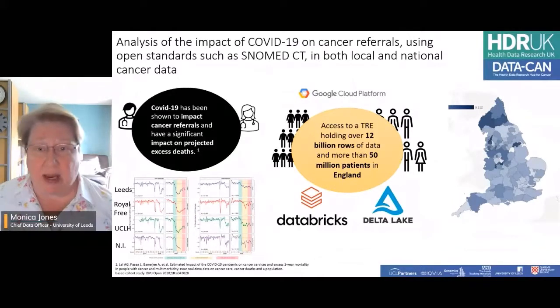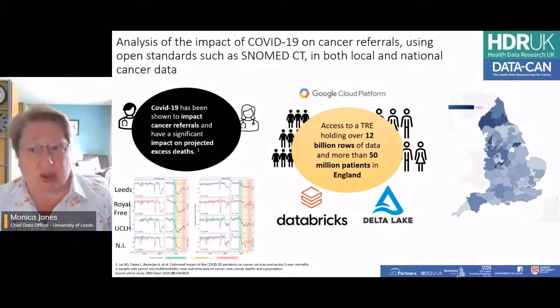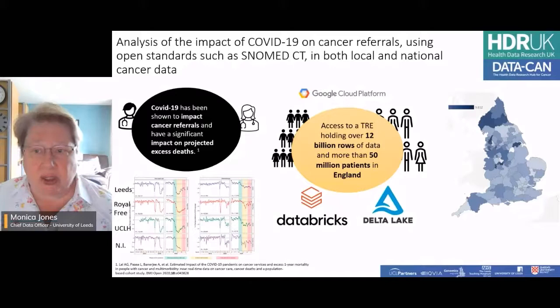It's a bit mind-blowing. We've got access to 12 billion rows of data and more than 50 million patients in England, because we're looking back 10 years, including the 2 years of the pandemic, but also looking to the future. And this is some of the technology that is being used. We can do geospatial analysis and bring in publicly available data, reference data sets, such as deprivation index, in order to be able to look at health inequalities in particular.